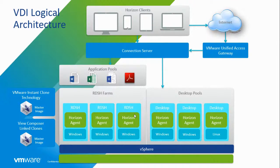So yun yung ginagawa. That's the main purpose or main functions ng RDSH farms natin. So it is being deployed on a Windows operating system running on a vSphere and a vCenter infrastructure. So yun yung first, yun yung underlying technology natin. Of course, vSphere and vCenter yung virtualization technology natin.